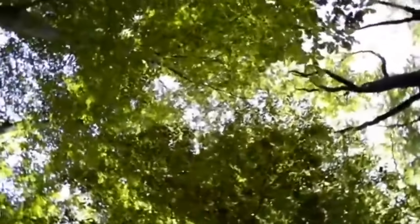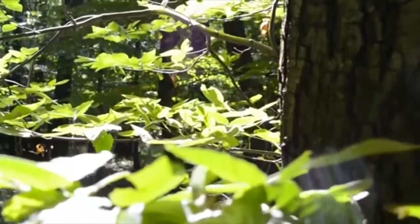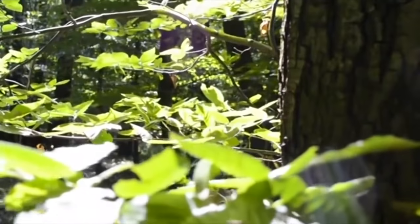Plants look green to us because they reflect green light. Yet they also reflect infrared. So, to an infrared camera, green vegetation appears brilliant white.